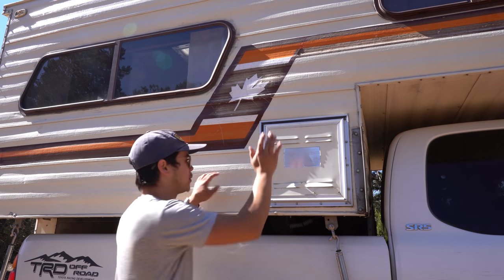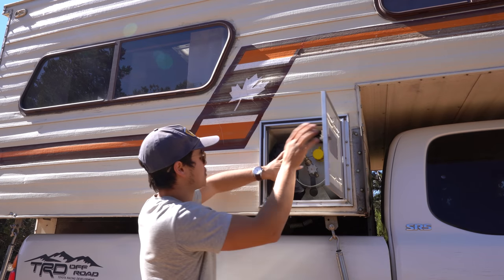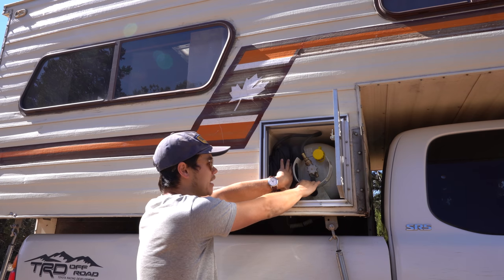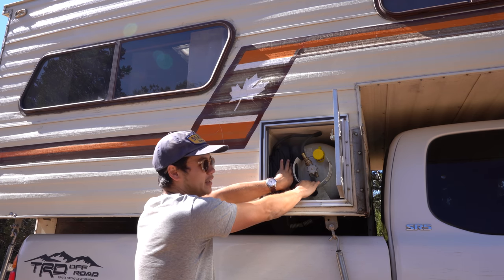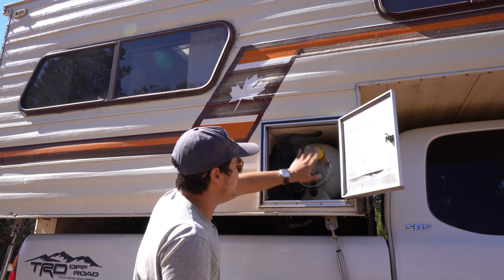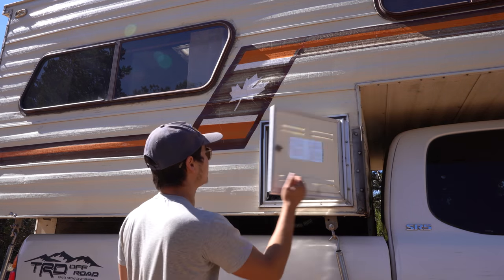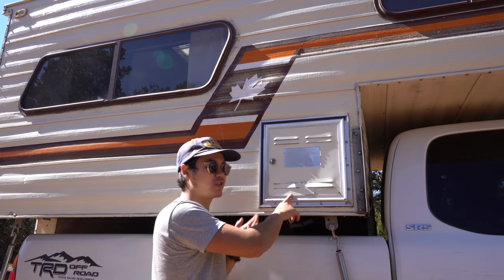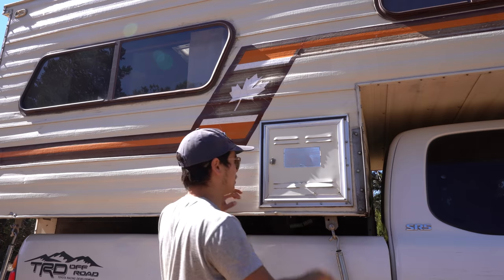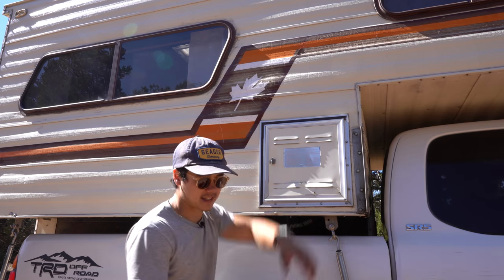So on the outside of the camper, on this side, this is where my propane gets stored. It is a 20-gallon propane tank, I think. Something like that. I don't know exactly, to be honest. It's a standard size that you typically see with the barbecue. And that just gets mounted right there. I was using this for like half of a year and I went to refill it and barely any propane was gone. So that stuff lasts forever.